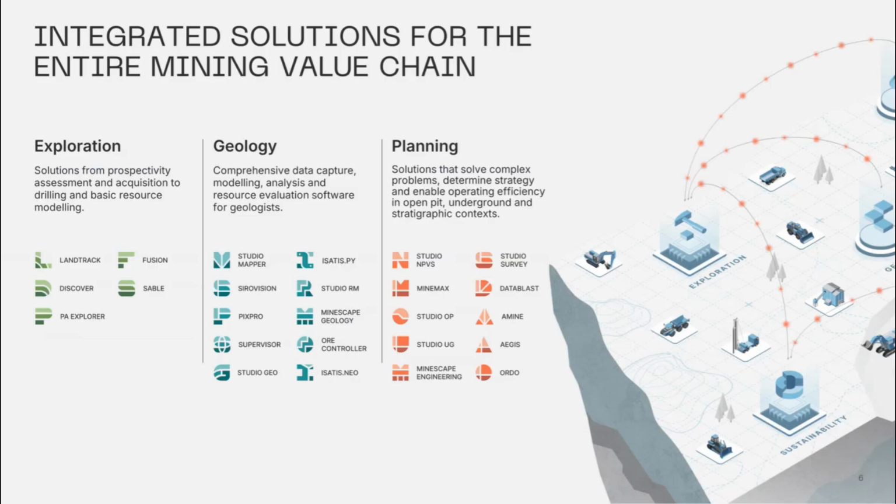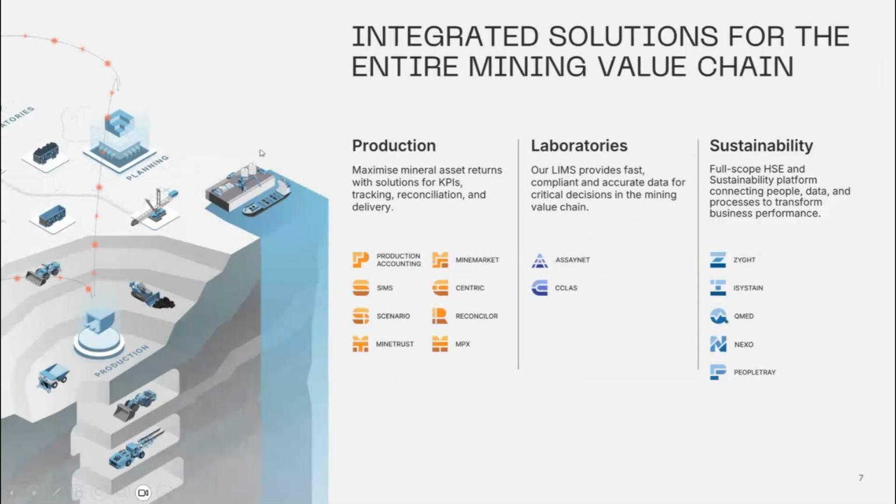Let's get started. For those of you that are not familiar with our company, this image shows part of the current software solutions that Datamine owns and supports globally. We have something for everyone and cover every part of the mining cycle, from exploration, geology and planning to production, laboratories and environmental. Today we are using Reconcilor, which is part of our production portfolio.